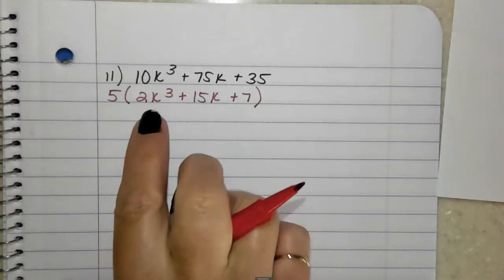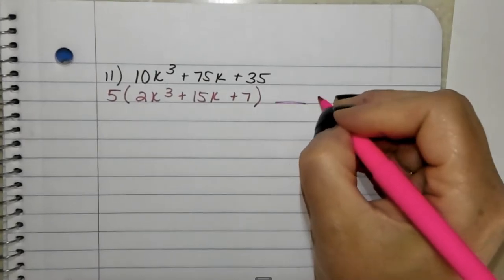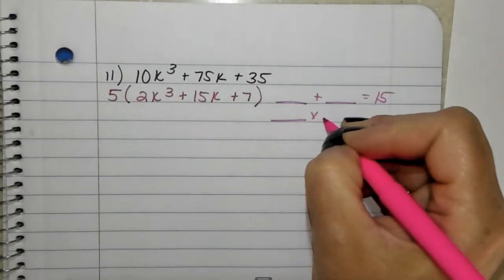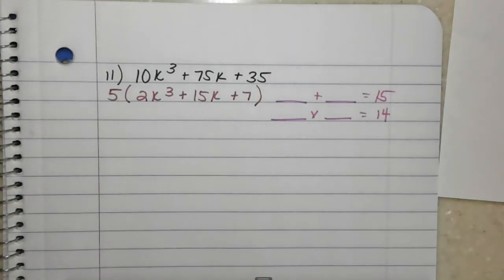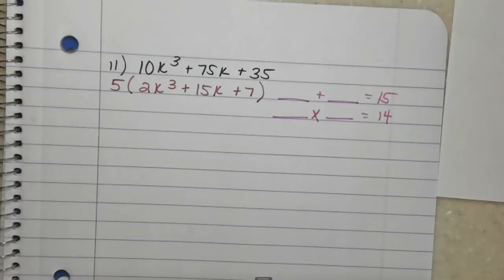From here, we're going to look at this trinomial and factor it the long way. So I need two numbers that add up to 15 and multiply to 14. You probably know. That's not a very difficult one. It's 14 and 1.